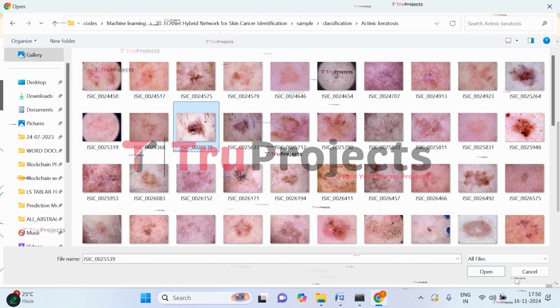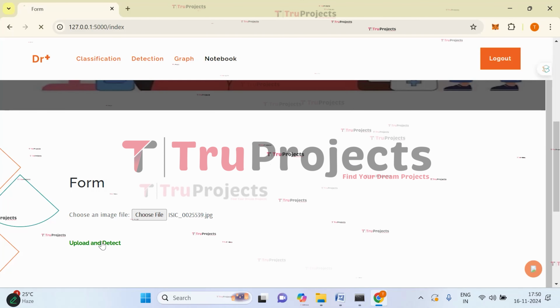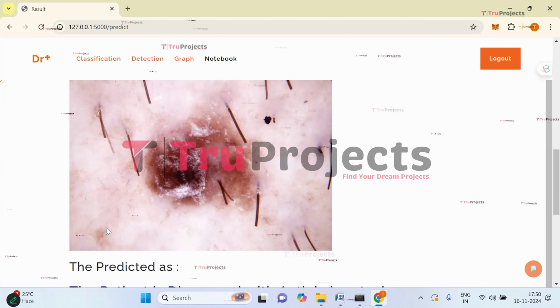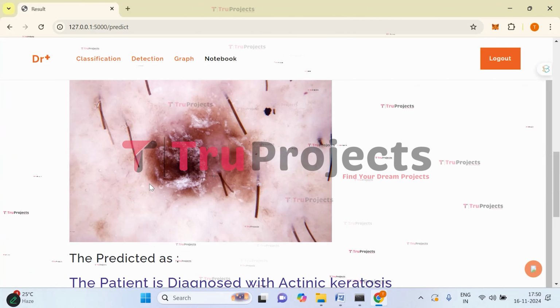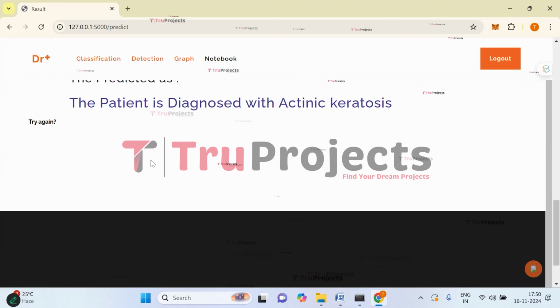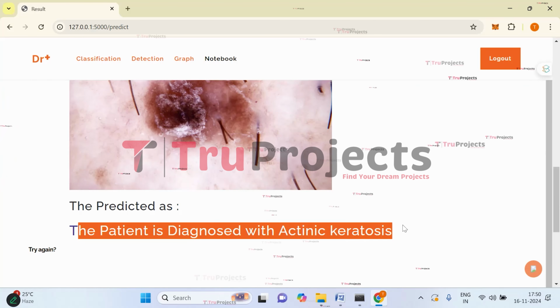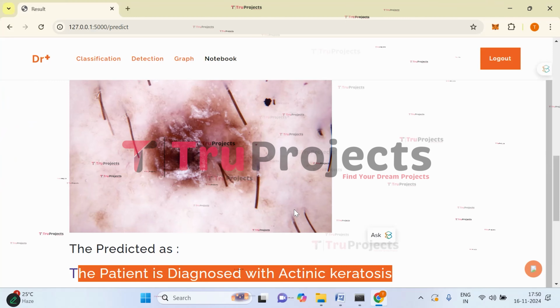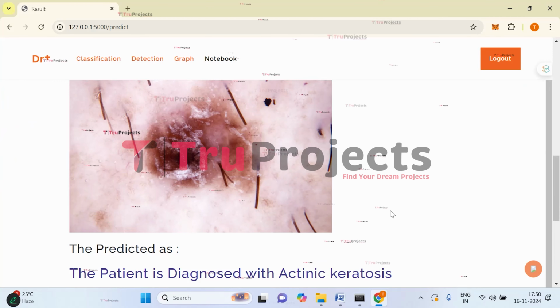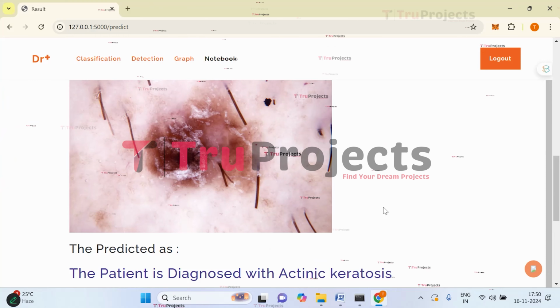Let's upload this image, click on open and now click on upload and detect. What will happen is this image will be processed at the backend and then the trained model will give us a prediction. So this is the image that we have uploaded and here it has predicted that the patient is diagnosed with actinic keratosis. So here you can observe that the application, which is nothing but your trained model, has correctly predicted actinic keratosis.